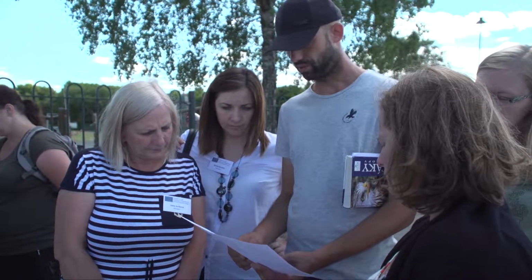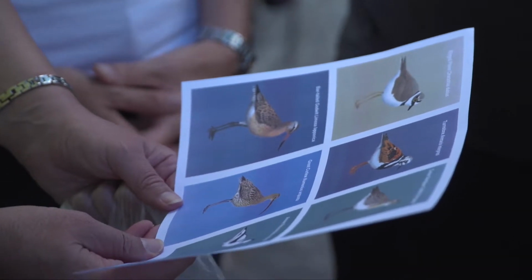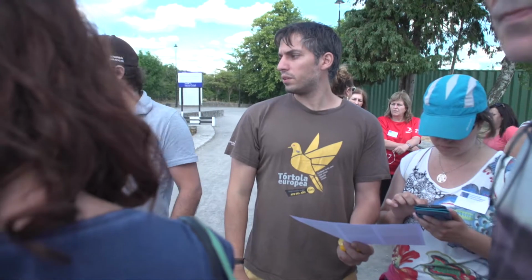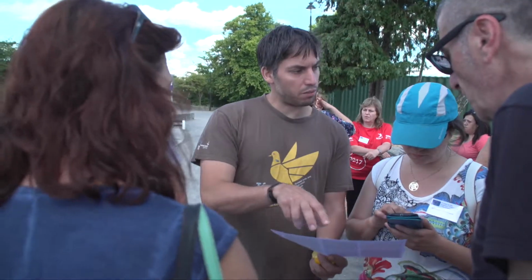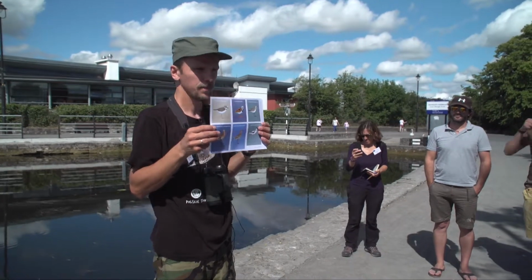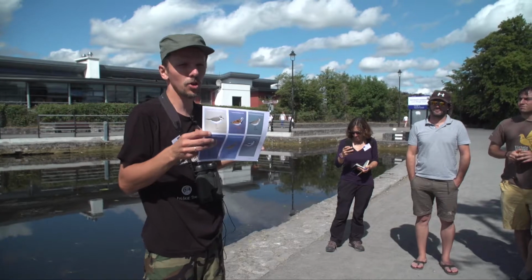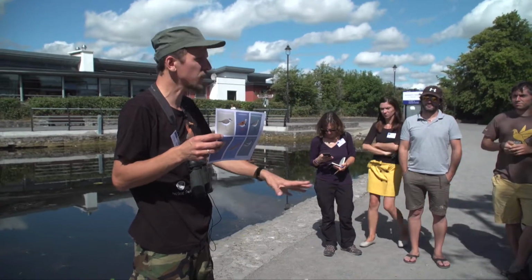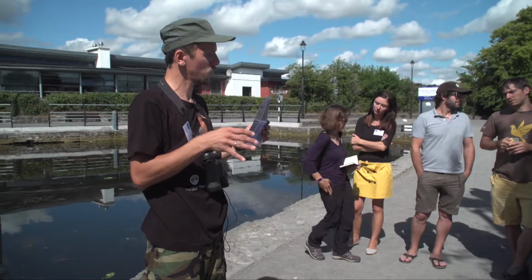But look at the pictures of the birds. Try to see the differences. All these birds here are called waders. Waders is a group of birds that are closely associated with water, but not in such a way as ducks or swans. So they don't swim on the water, or do it very rarely. Instead, they feed on their legs, but you are not going to find them completely outside of water.